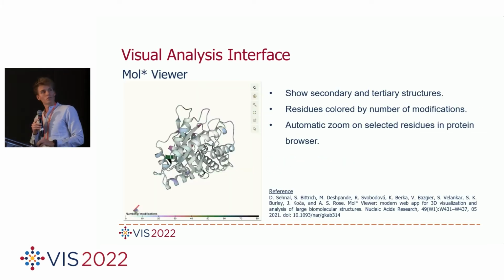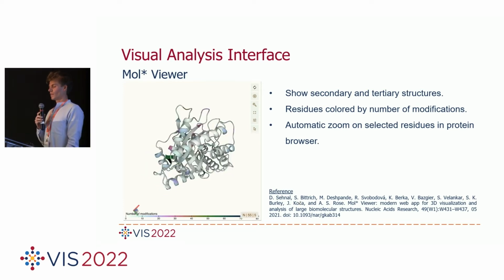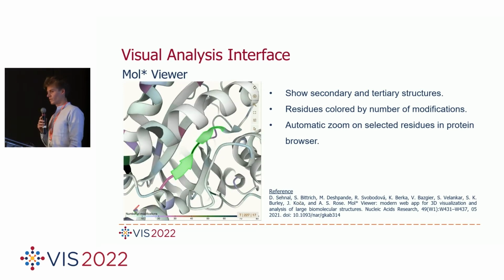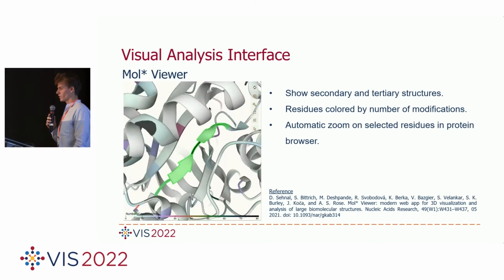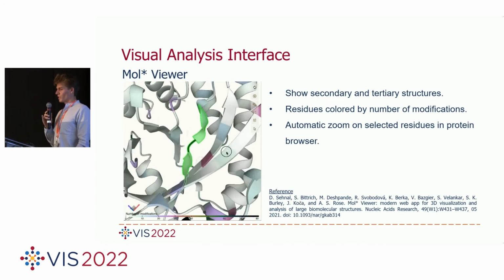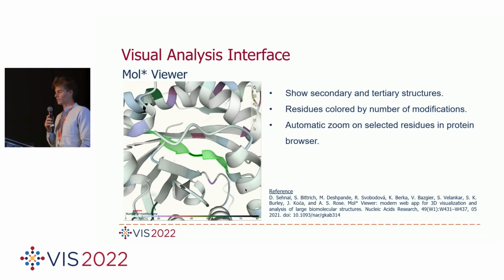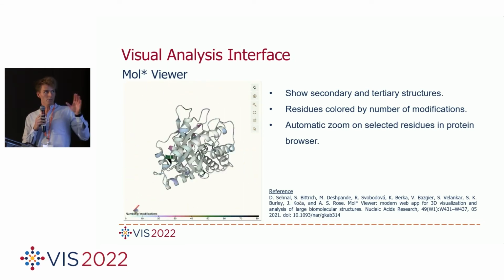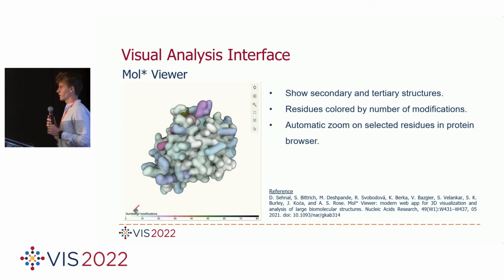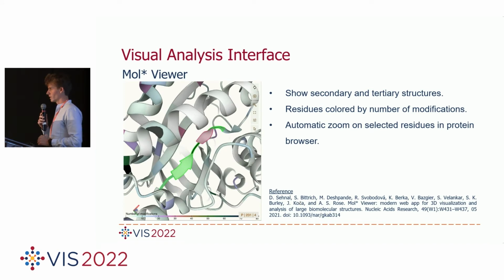Next, we have the MolStar viewer. MolStar is an open source tool to visualize molecular data, and we use it to show the secondary and the tertiary structures of the proteins. We embedded it in our interface and adjusted it a bit such that we could color the residues based on the number of modifications that were observed. And as you can see, when we make a selection in the protein browser, the MolStar viewer automatically zooms in on that selection that we made.